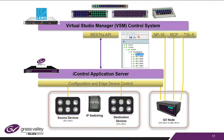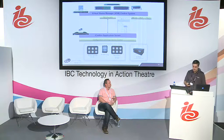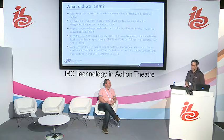You have your control system, which is the all-seeing eye in the truck. It's managing pretty much everything in the truck, even down to being able to manage it on a tablet. And then underneath that, we're managing it from our iControl and then passing the information back up.